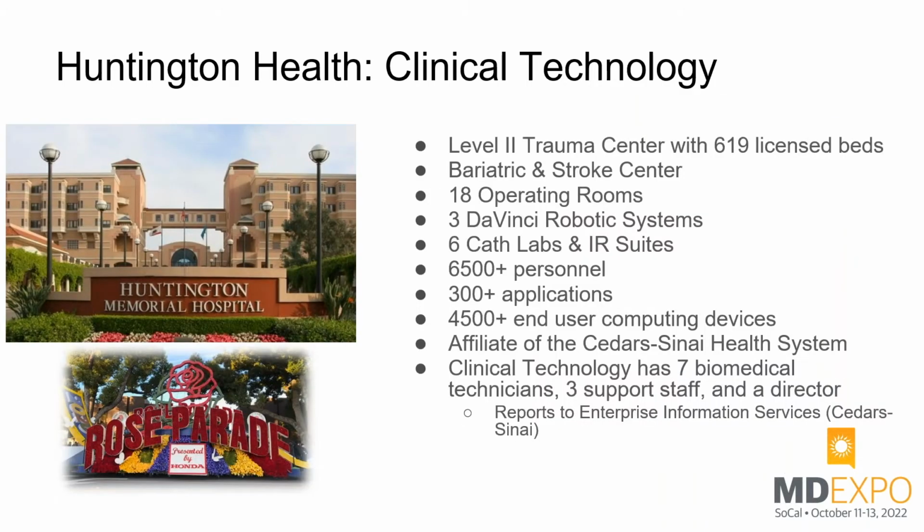So a little bit about Huntington Health. I won't go line by line. I know these presentations will be recorded and the slides will be available for you to look through. Huntington Health is located in Pasadena. It's about 619 licensed beds, which kind of goes up and down.